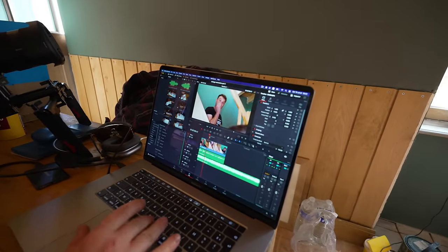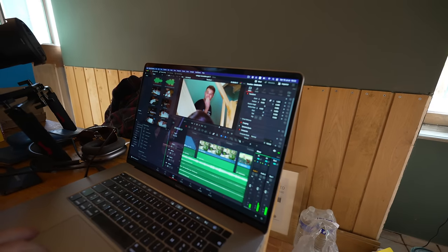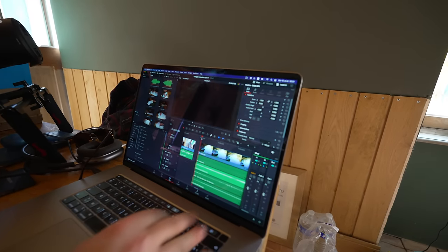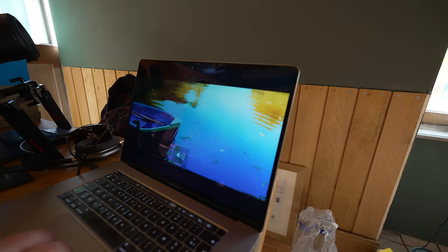It's been working with some music. I was just trying to get some nice B-roll shots. Like here, look. So you've got this one. That's lovely. That's the chateau's lake.